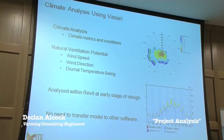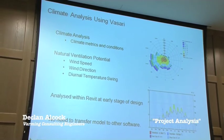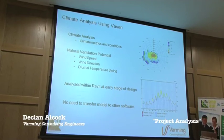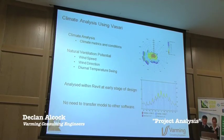In terms of climate analysis, Vasari uses various climate metrics, such as the windrose up here, which can be quite useful in looking at the prevailing wind direction, wind frequency, wind speeds, and the location of ventilation exhausts. Like, for example, atria and stack ventilation, where you need to have it in the negative pressure zone. So this is site specific, so you can see exactly what's going to happen in terms of wind speed and direction for that site. And also the temperature swing during the day or between day and night, which is very useful for establishing the effectiveness of thermal mass and night cooling.